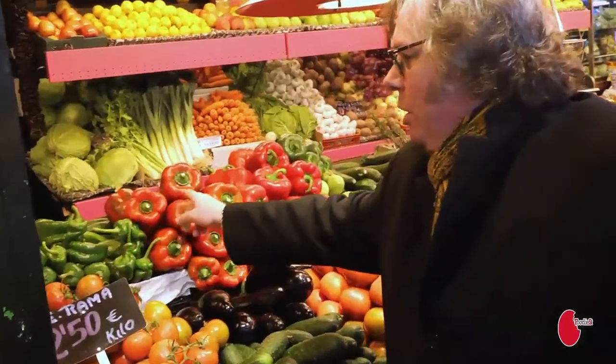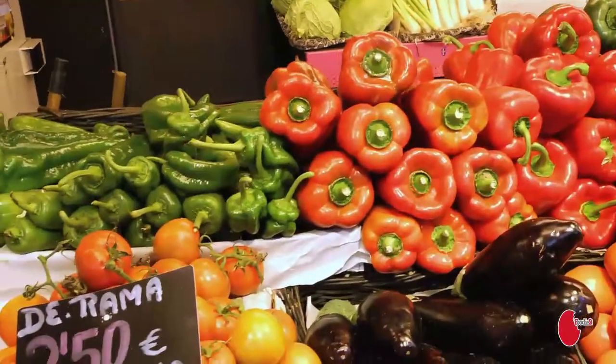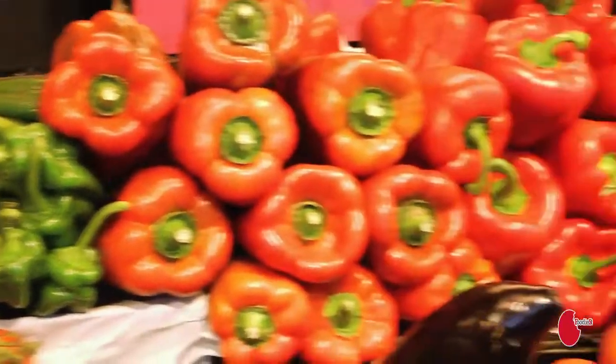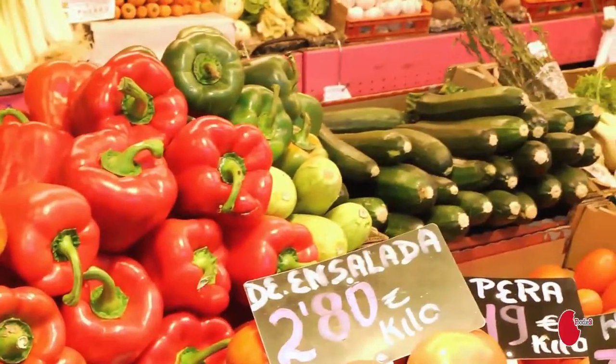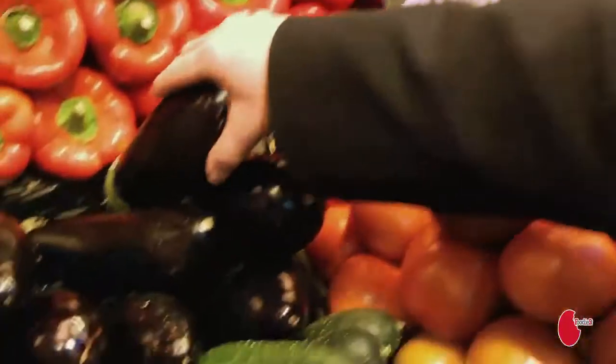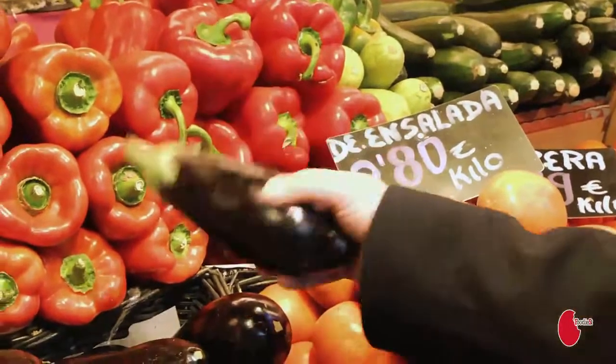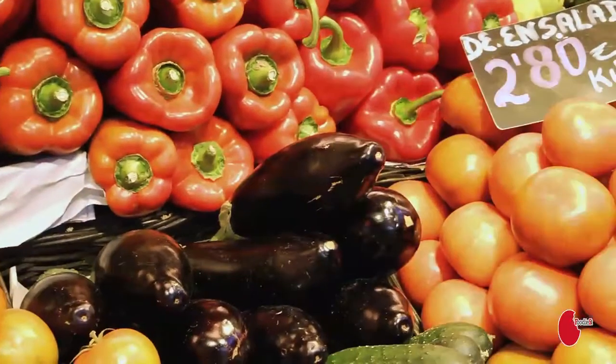Green peppers, red peppers. In Louisiana, we use this as part of the Trinity, which is celery, apio, onion to make gumbo. Beautiful eggplant. Look how shiny that is. In the UK, it's called aubergine.